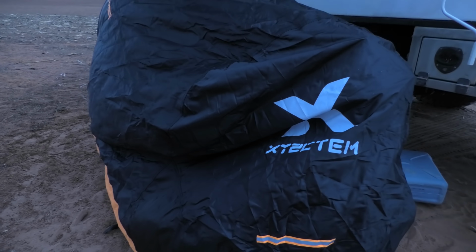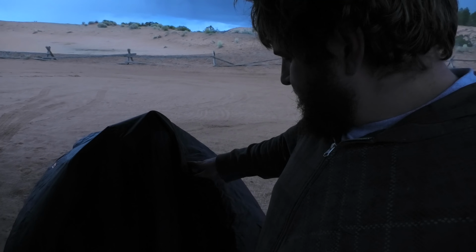Also got the cover for the KTM. This thing was $23 on Amazon, score. And I think it's on backwards, but it doesn't really matter because it's full for a Harley or a street bike. And it's pretty big. So yeah, just covering everything up.